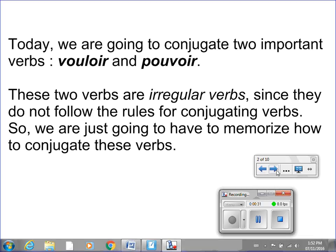In today's video, we are going to learn how to conjugate two important verbs, vouloir and pouvoir. These two verbs are irregular verbs since they do not follow the rules for conjugating verbs. So we are just going to have to memorize how to conjugate these verbs.